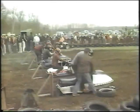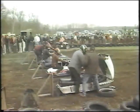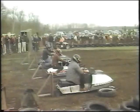This is where the speed starts going up. Fastest speed hit here was a couple of years ago at 103 miles an hour. And they're off, Mod 2. And your winner, number 4, Gary Neal out of Claremont, New Hampshire, on a Polaris.